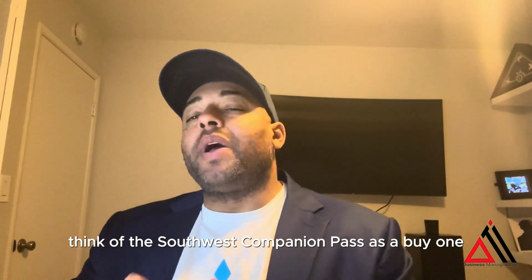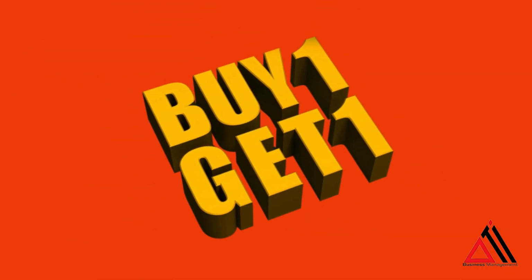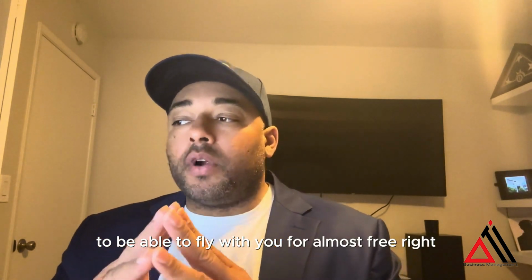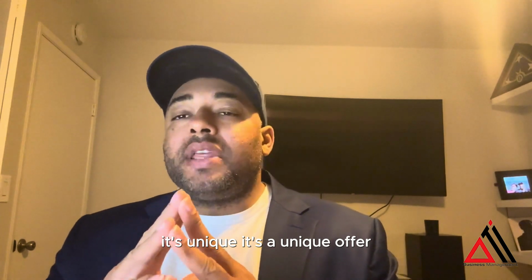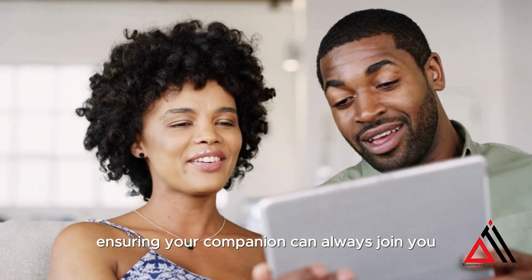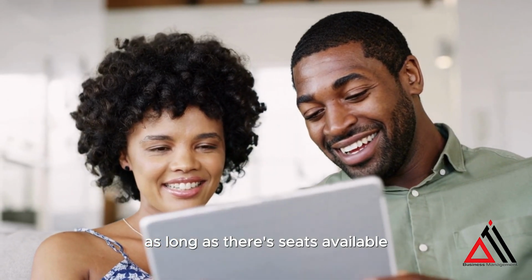Think of the Southwest Companion Pass as a buy one, get one for flight deals, and it lets you choose your companion to fly with you for almost free, right? We went over that. It's a unique offer because it imposes no blackout dates or restrictions, ensuring your companion can always join you as long as there are seats available.